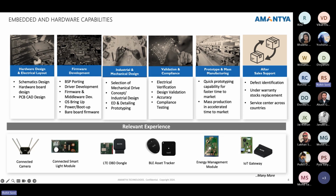The second one was an LTE-based OBD dongle. Nowadays, since there is a requirement for connected cars, that particular module was built for one of the US-based customers where they wanted some sort of tracking for their own cars. So it was taking the vital parameters from the CAN bus of the car, that is the OBD port, and then relaying it directly to the server. It also equipped some sort of accelerometer and gyros just to capture driving patterns and movement.